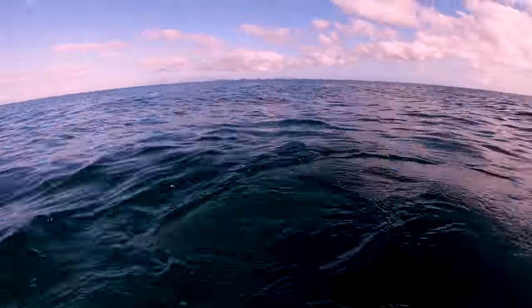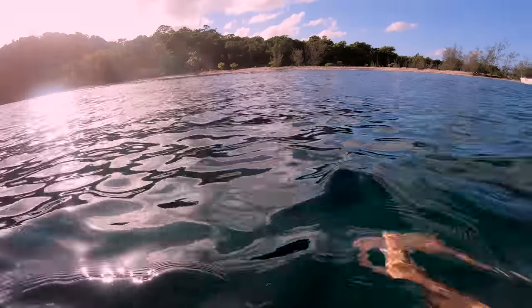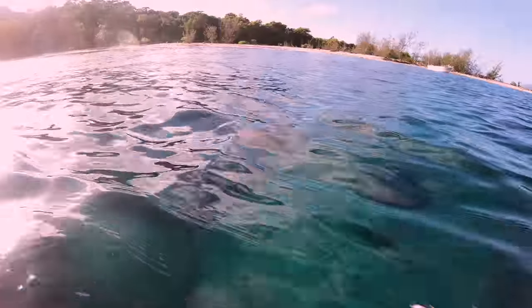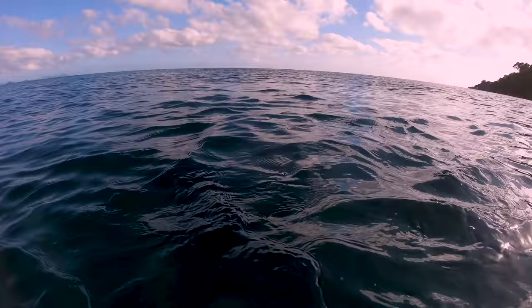Wow, this spot is incredible. There's so much fish. Coral trout, tuskies, woo! Paradise.